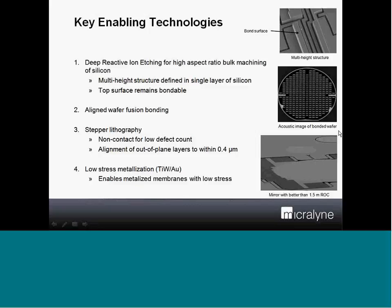Low stress metallization needs to be mentioned. It's a Ti-tungsten gold metal stack. And on the right-hand side here, I have basically a MEMS membrane, which is a mirror, with a very flat surface, so it's not affected by the metal. The mirror is measured at a radius of curvature of 1.55 meters, so it's essentially very flat.